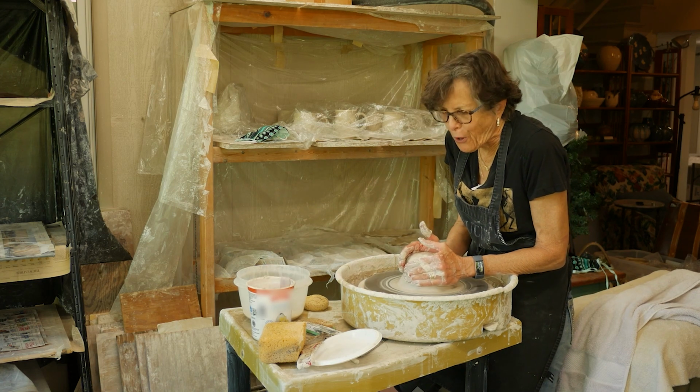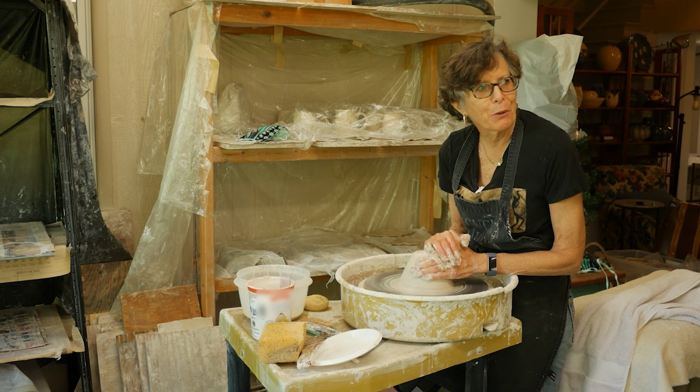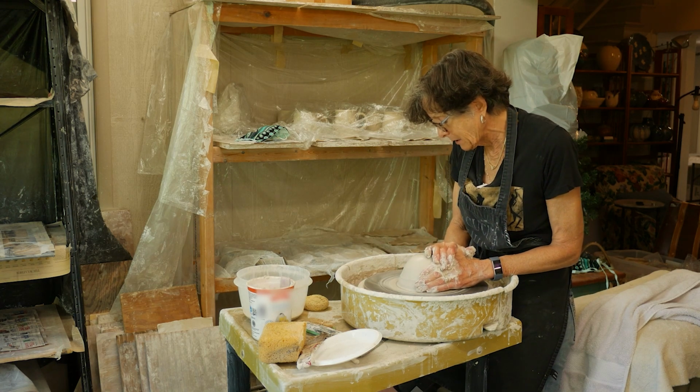So I recycle all my clay too. I used to just throw bags and bags of clay shards into the gully, and that was pretty wasteful, so I stopped doing that. Now I recycle everything and re-wedge it up, and I get some exercise in my upper body that way, I guess.